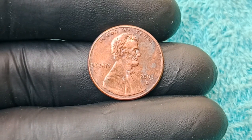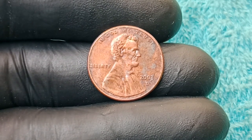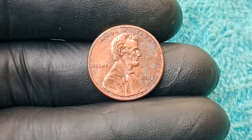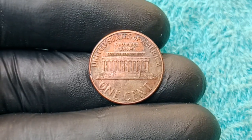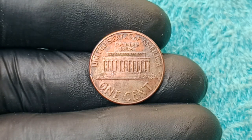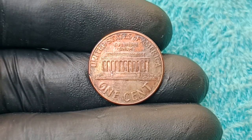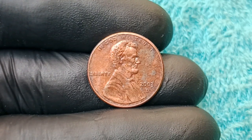Next, 2003 1-cent USA coin. Today, we embark on a captivating journey into the world of coin collecting where we will explore the remarkable story of the 2003 1-cent coin, a humble penny that has ascended to astounding heights in the numismatic arena, fetching an eye-popping valuation of $214 million due to its noteworthy errors and production mishaps.